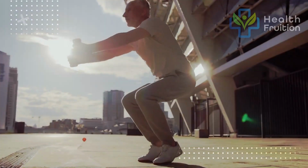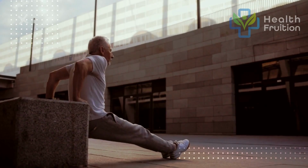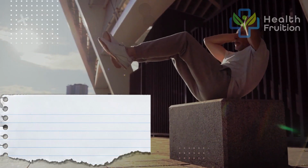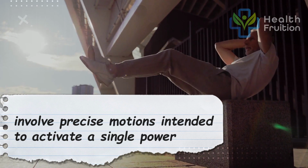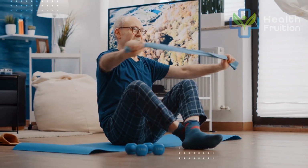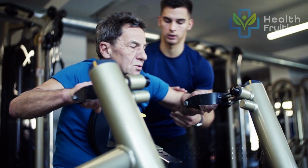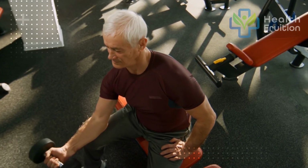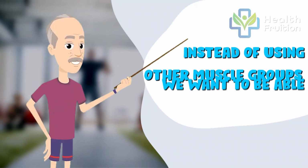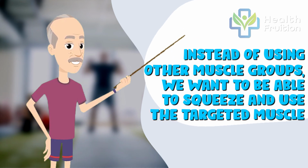It is essential to be able to contract and use the targeted muscle when performing a corrective exercise. Corrective exercises frequently involve precise motions intended to activate a single muscle. You can use any exercise as a corrective exercise. The purpose of the exercise, which is to strengthen a particular weak muscle that is a component of a muscle imbalance, is crucial to comprehend. Instead of using other muscle groups, we want to be able to squeeze and use the targeted muscle.